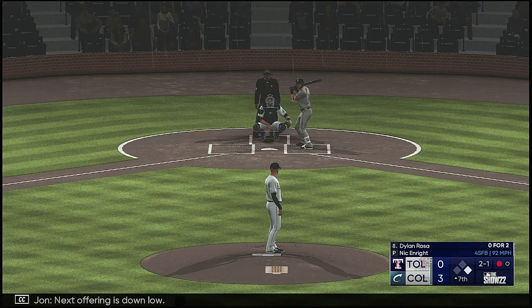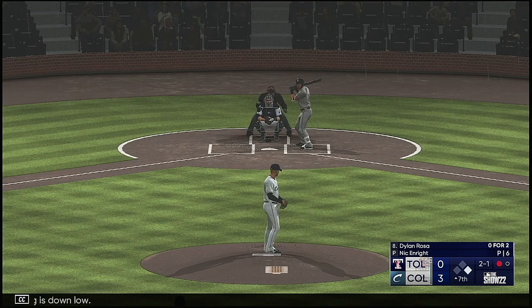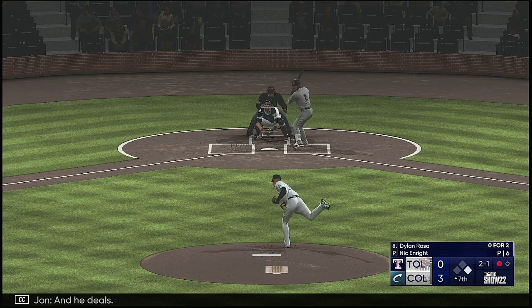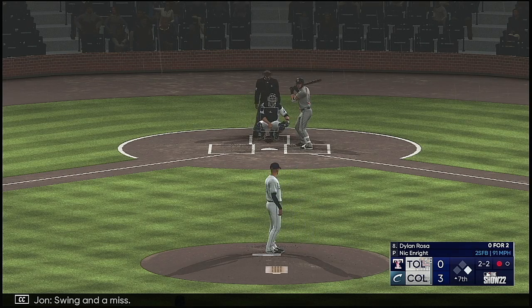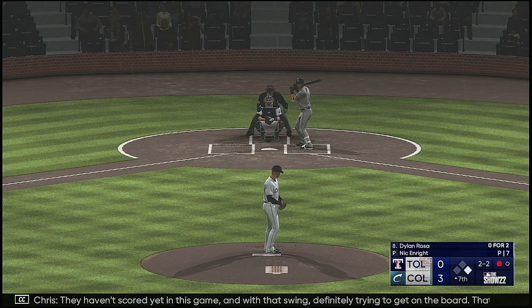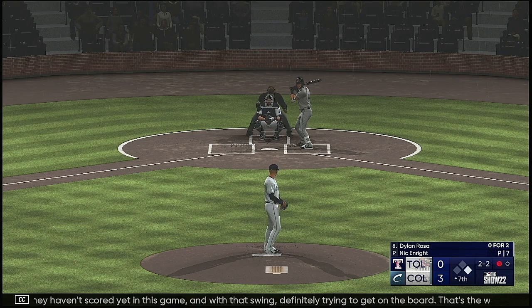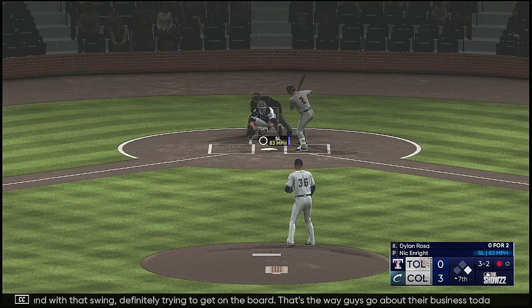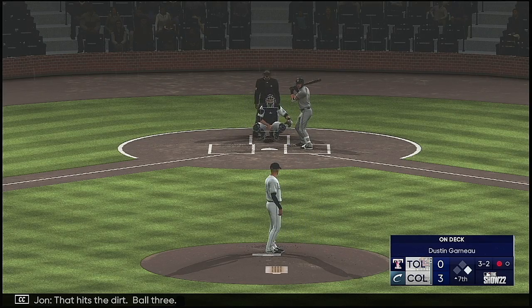Next offering is down low. Two balls, one strike. And he deals. Swing and a miss. 2-2. They haven't scored yet in this game, and with that swing, definitely trying to get on the board. That's the way guys go about their business today. That hits the dirt. Ball three.